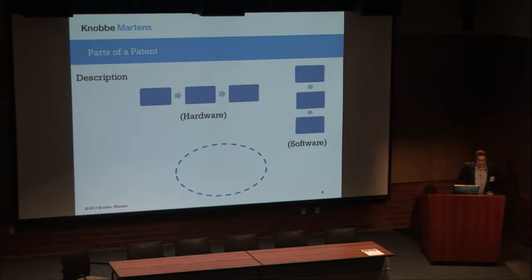But this part down here at the bottom, this is a claim. The claims of a patent are this small part of the patent, maybe just a quarter of the patent or less, that actually defines the scope of protection that the patent provides.